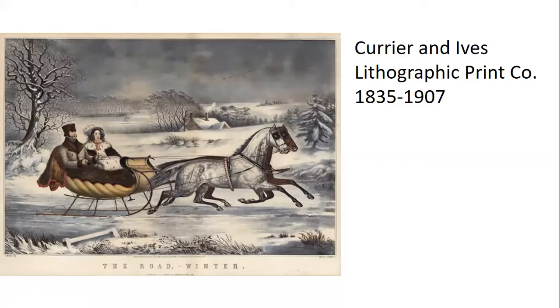Lithography is a form of printmaking, which is the art of transferring an image from one surface to another. In the case of Currier and Ives, it was transferring an image from stone to paper. Lithography prints could be made quickly and cheaply, which made Currier and Ives artwork widely available to the American population. Their early lithographs were printed in black and white and then hand-colored by teams of women workers. Their company often used the motto, "Colored engravings for the people," because of how inexpensively their prints were priced.